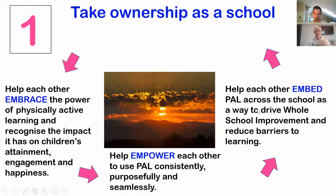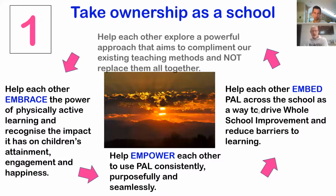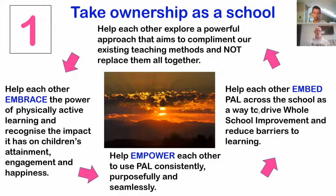That's the message to senior leadership teams. This can be a driver for whole school improvement. It's not just something to get the children their active 30 minutes in. That's a huge benefit, but this can impact on the whole child and those whole school improvement priorities. And finally, help each other to explore a powerful approach that aims to complement existing teaching methods and not replace them altogether. That's a really important message to teachers in particular.